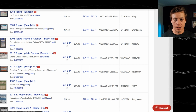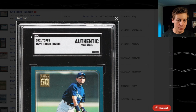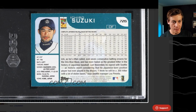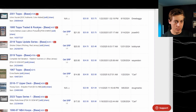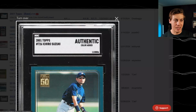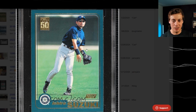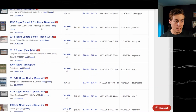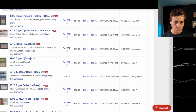Ichiro, I had this card for a while. This is a color added. I tried selling it for a while. No bites. And then it sold for essentially $24. So probably lost a little bit. I can't assume that I paid under $10 for this card. I probably paid 15 or $20. But sometimes it's better to get money back.